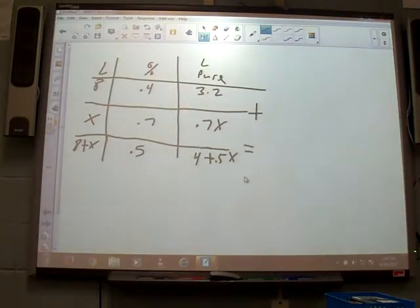There'll be different types. This one's about acid. The next one we're going to do is about gasoline. There's lots of them about mixing candies, like you get 4 pounds of dry nuts and 4 pounds of M&Ms and mix them with, you know, all kinds of stuff like that. All right, here we go. 3.2 plus 0.7x is equal to 4 plus 0.5x.